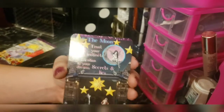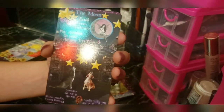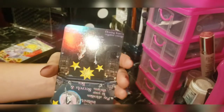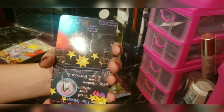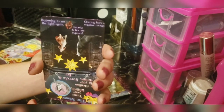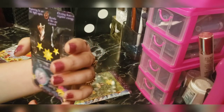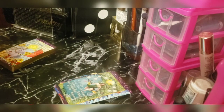The Moon. Trust your instincts. Pay attention to your dreams, secrets, and lies. And then we have beginning to see the light again. Secrets and lies are exposed, and clearing fears of negative energy.